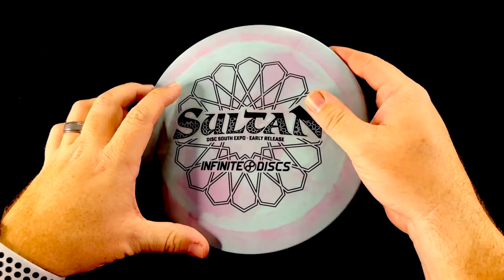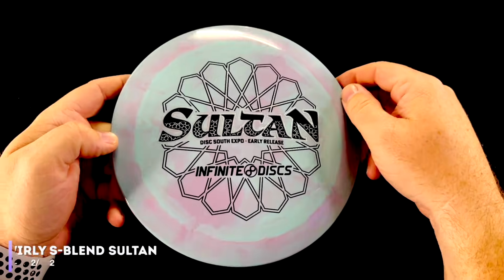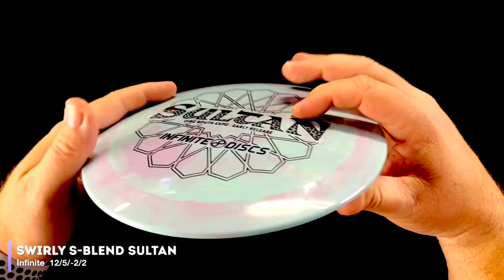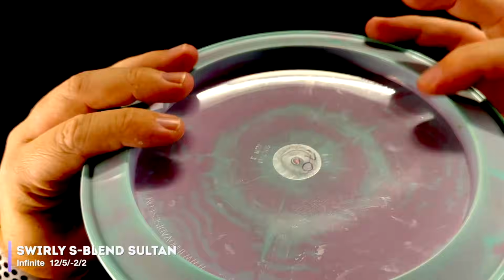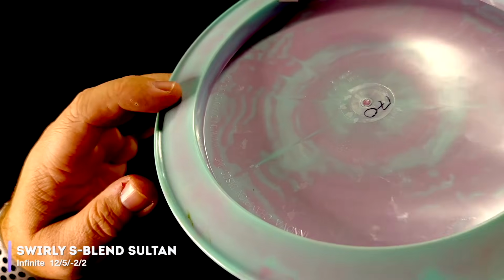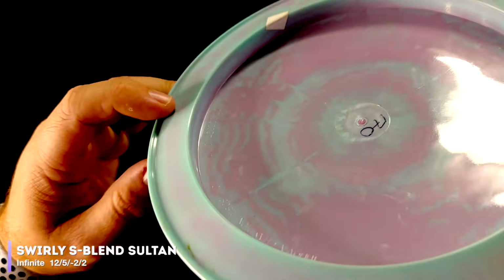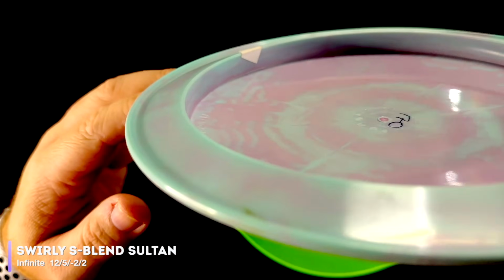A disc that might work on tunnel shots though is this, the newest distance driver from Infinite Discs, the Sultan. Initially released at the Disc South Expo in Dallas, the Sultan is a really unusual design. While the Scorch had a micro bead on the inside rim, the Sultan has a big bead right out on the leading edge of the wing. Fortunately, you don't really feel that when you put it in your hand, so I don't think it's going to interfere with anyone's grip or release.